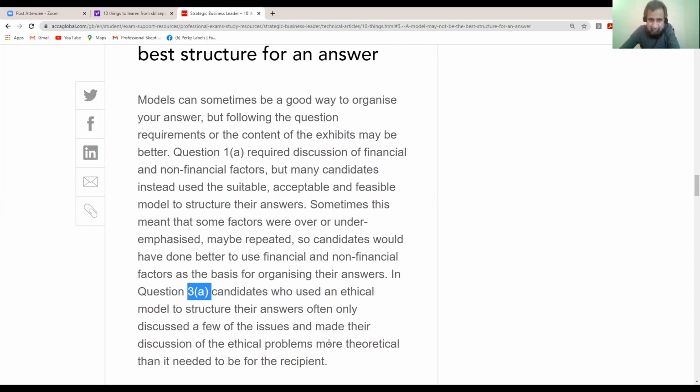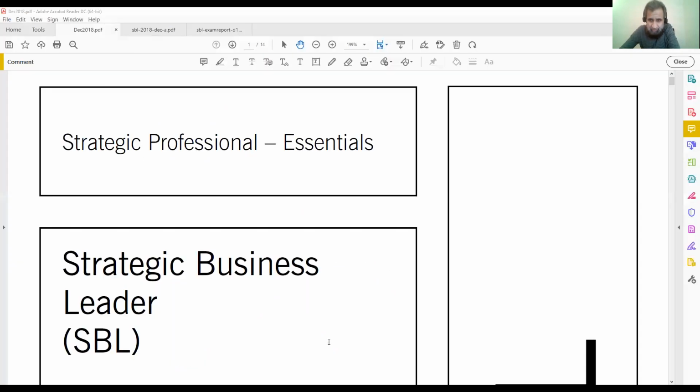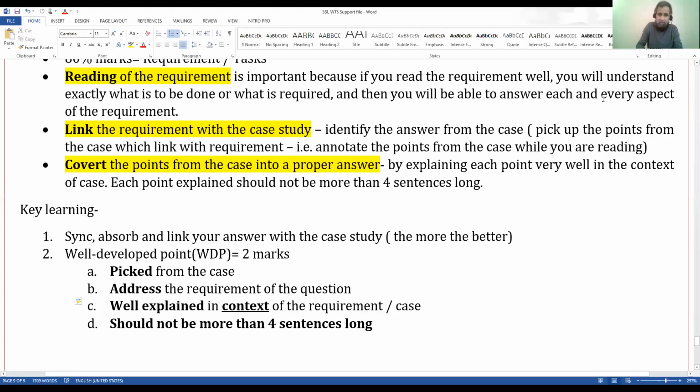Should we start looking at the December 18 paper and start with the analysis of the December 18 paper in terms of the technical marks? Just let me take up my Word file for 1 minute. We got some key learnings today about syncing, absorbing, and linking the answer with a case study. And we got some relevance to model, a well-developed point. And the last thing we got is model may not be the best answer.